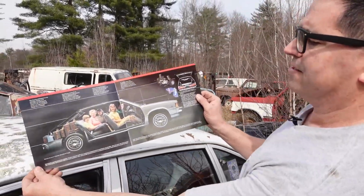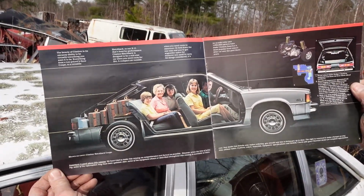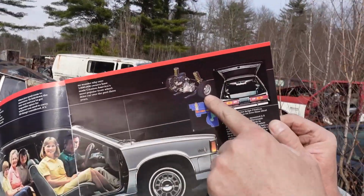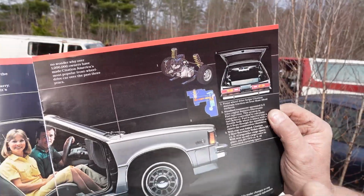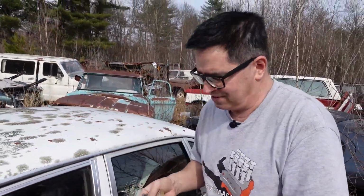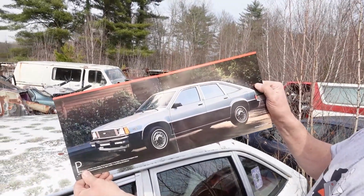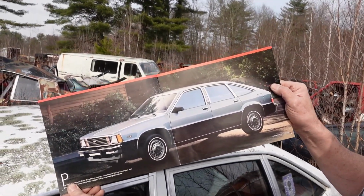Here's the inside of the Citation right there. And it does indeed sit 5 people pretty comfortably. You might even squeeze 6 in there. But here's the front drive unit right here. Everything's all bolted together, the Hydramatic transverse deal. And let's see if this thing gets into the X11. And again, here's a 2-tone right there. And again, these things were all over the place. Chevrolet sold millions of these cars in the 5-year production run.